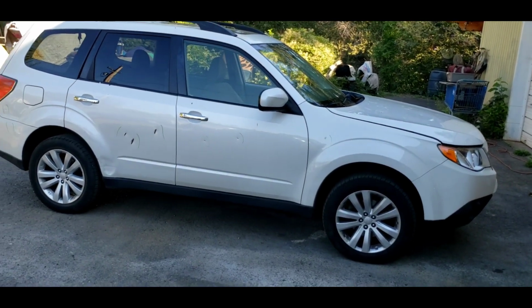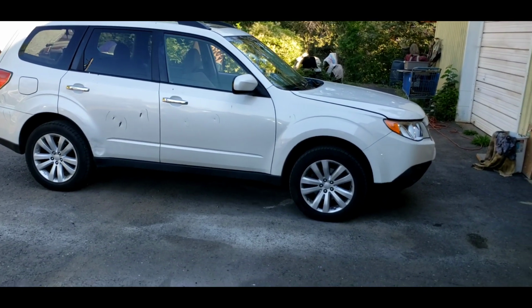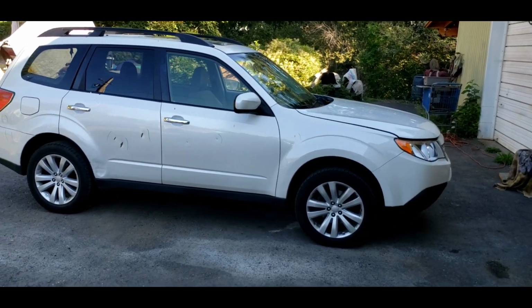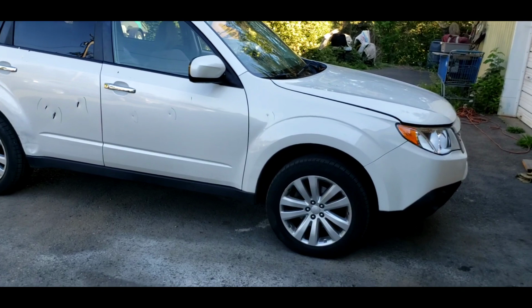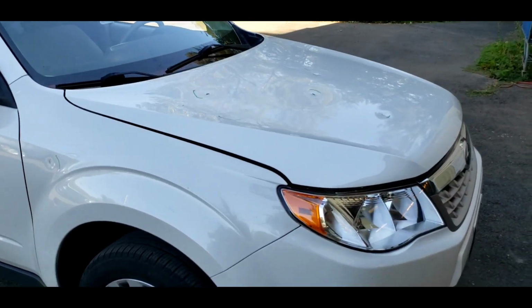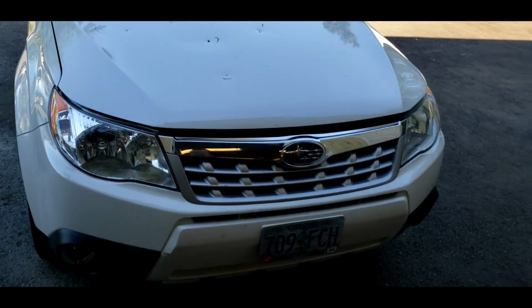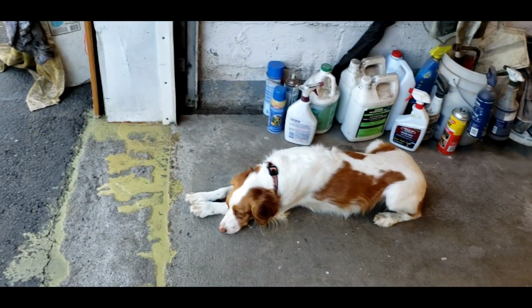I mean, this is not that particularly special of a car. This is a 2010 Subaru Forester. You see them all over the place. They're great cars, but the drama around this car, I don't know what happened, but fell off the wagon, as they say. Still, you get a better look.